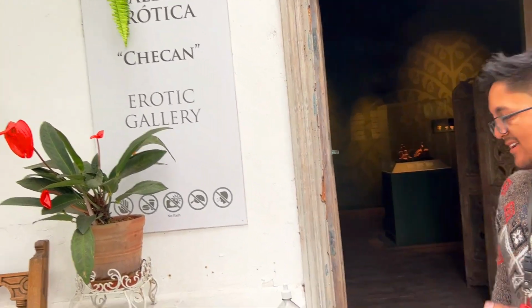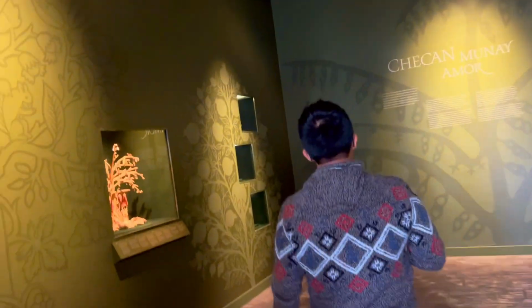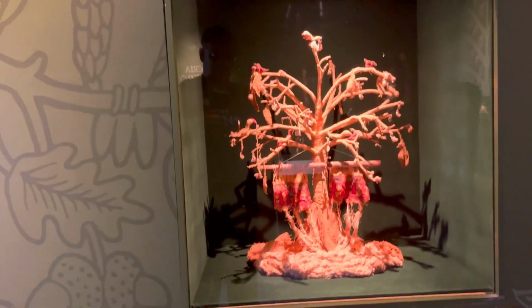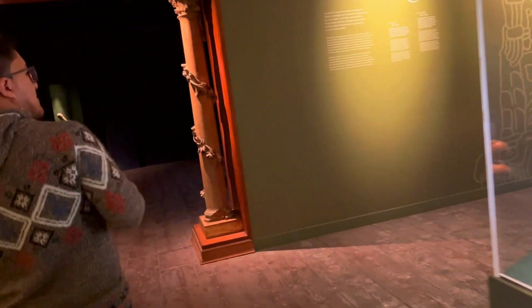Interesting. All right, guys, we're entering the erotic gallery in Peru. Just start with the tree of life. The tree of life goes all the way like this. Before that, take a look at this. This is important.